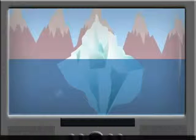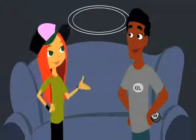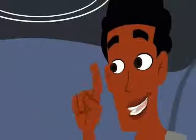Glaciers move? Yeah. Glaciers are giant moving rivers of ice. They carry along pieces of rock and then drop them as they move. Weathering and erosion really are like a super duo. Who knew? You knew. You just needed to stop playing all those video games and think.